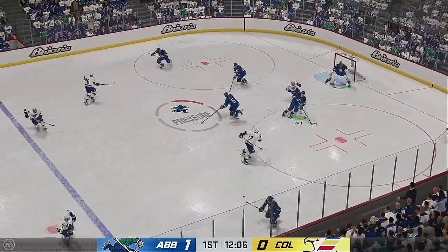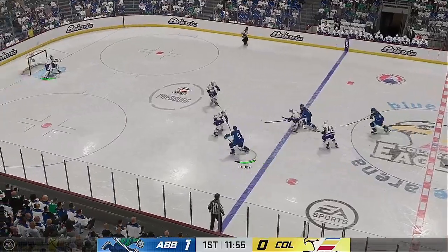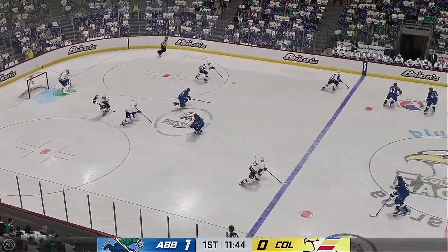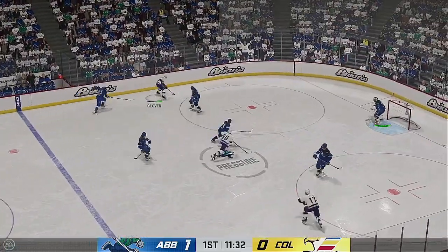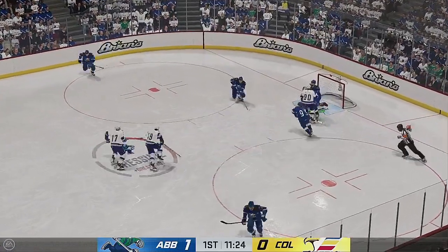Ivan stick handling in his own zone. Now he slides it up to Foti. Across the line and on the attack. Broken up by Sychek. Abbotsford's got the puck against the boards. Makes the save with the glove.